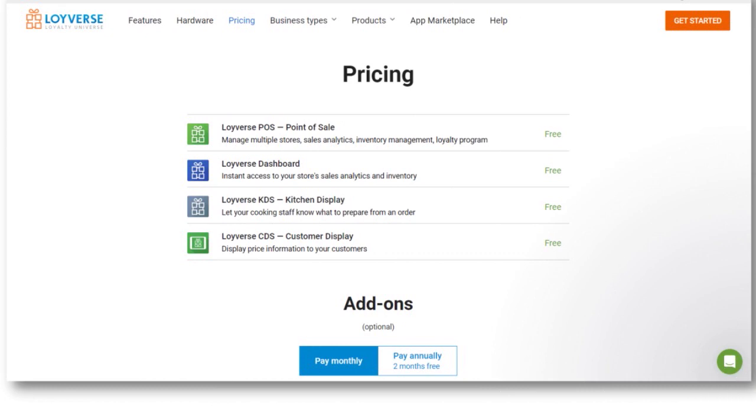I want to talk to you now about pricing. So as I said a little earlier, Loyverse is forever free. They have a lot of stuff free. So as you can see on the screen here, Loyverse POS is free. Loyverse Dashboard is free. The KDS is free. The Kitchen Display System is free. The CDS is free. Now, CDS stands for Customer Display System.